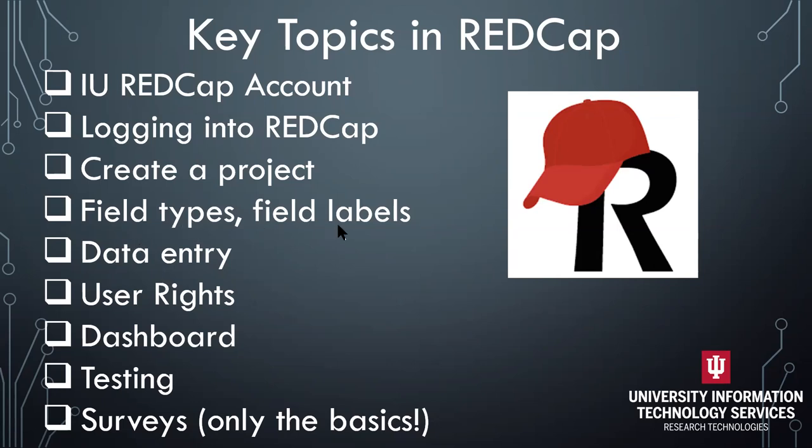We'll look at field types and field labels. We'll look at data entry. So as many people join existing projects, we'll look at user rights, which is basically who's on your project. We'll take a look at the REDCap dashboard, testing, and also the survey part.